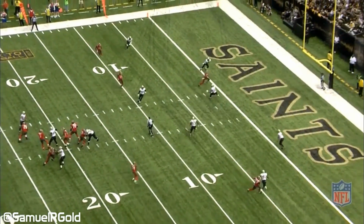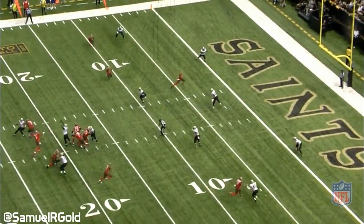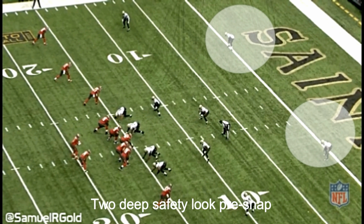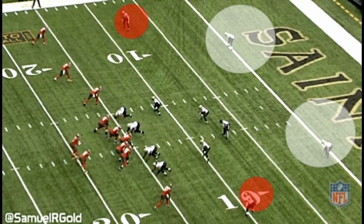It's 2nd and 10 on the Saints' 15-yard line while the Bucs trail 3-7 with only 12 seconds left in the second quarter. Winston lines up in shotgun trips left with running back Charles Sims in the backfield. The Saints show a two-deep safety look with the outside cornerbacks playing outside technique on the receivers. This indicates zone coverage, meaning either a form of cover 2 or cover 4.